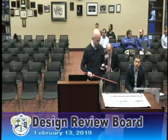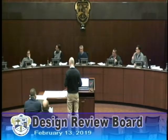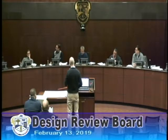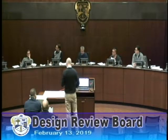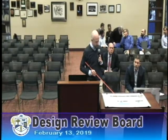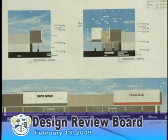So Rob, the signs themselves, they're going to be channel letters? Correct. Okay, channel letters. And I think the one's going to be like 36-inch letters, if I'm not mistaken. The Home Goods, yeah, the capital letters were 36 inches. Yeah, the Micro Center sign was 2 foot 6 inches. Both were conforming with the overall size of, I think it's 60 square feet off the top of my head. It is, yeah, 60. But we will be asking for the height.